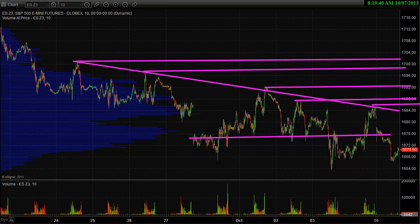Now you can see this huge blue volume section. This is heavy volume traded in here. And once we start to go up, all this volume here is going to have to start to cover their shorts and get long, and we're going to see a huge move to the upside.